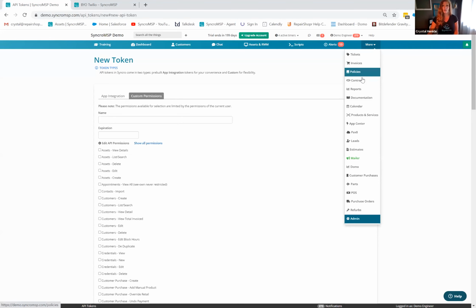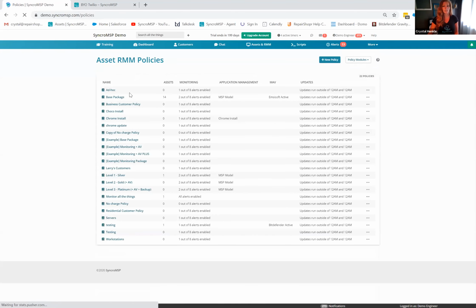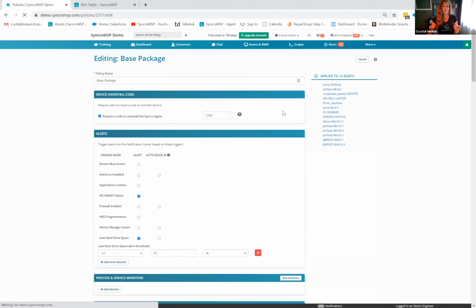The next question is from Derek. If we use Screen Connect, do we have to use it for all assets or can we use it on only some? Great news, yes, you can use it for only some. Let me share my screen here really quick. It is on a policy level. It isn't global. I don't have the Screen Connect integration set up on this account, but essentially it will have its own little section here, like bring your own, and then you can check Screen Connect.